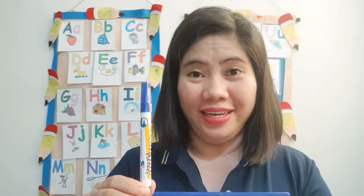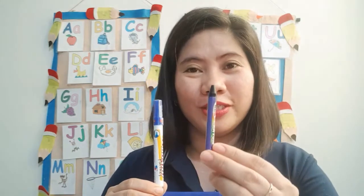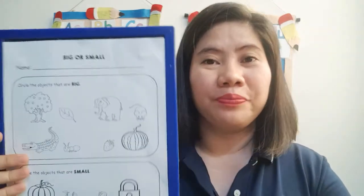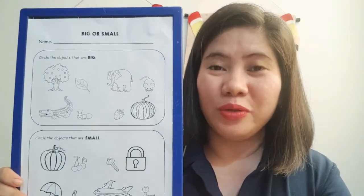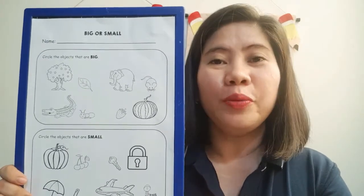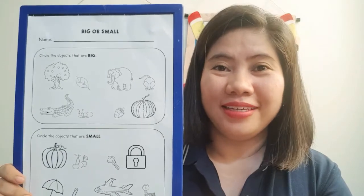Now we will do some activities to learn more about big and small. We will need a pen or a crayon. Any color will do. Any color that you like, you can use that. And then we will need our worksheet. Miss Aloha provided the worksheet for you so we can work together, or you can work with your mom or with your dad. Okay, are you ready? Can we start?